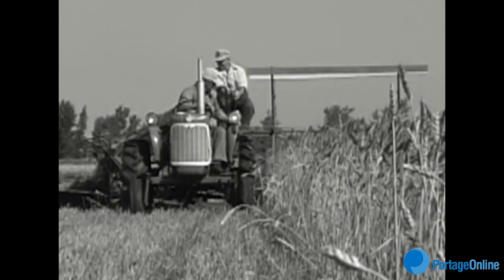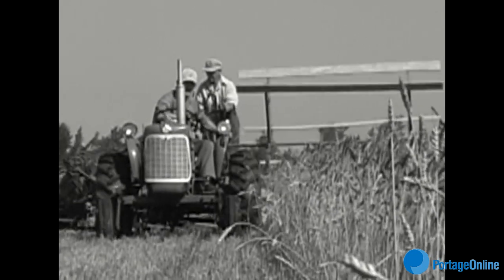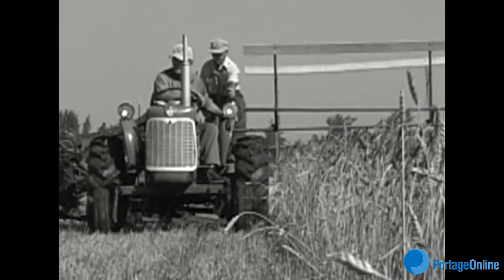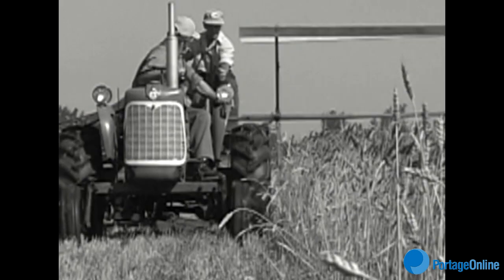In the years as horsepower moved over to tractor power, it proved important for any machinery dealer to be able to take in the odd team of horses on trade for a new tractor. I've known Bill Young for about 10 years, and he told me a story just like that.